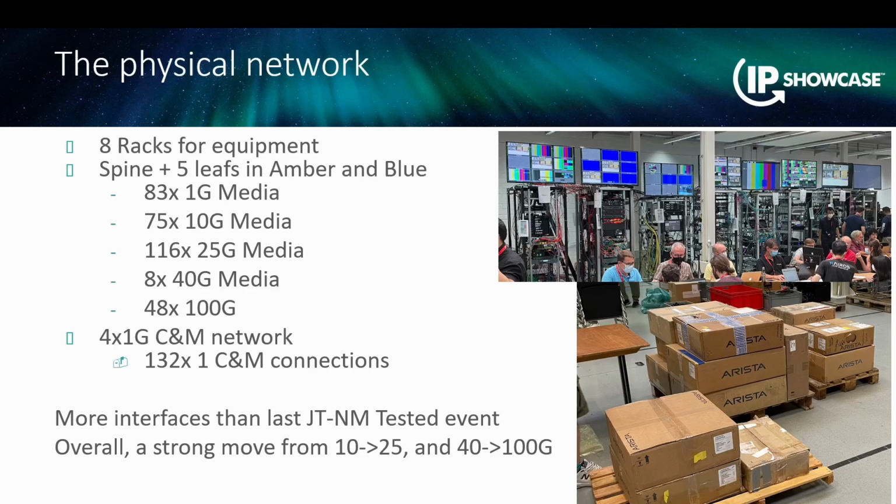There was a massive move from 10 to 25 gig, if I compare it to 2019. So way more 25 gig interfaces, way more 100 gig interfaces, way more interfaces full stop. It's a bigger network by a long way. And an awful lot more devices were using both red and blue. So there's a lot more amber and blue. There's a lot more devices that are now Dash 7 compliant. So, not an insignificant network.